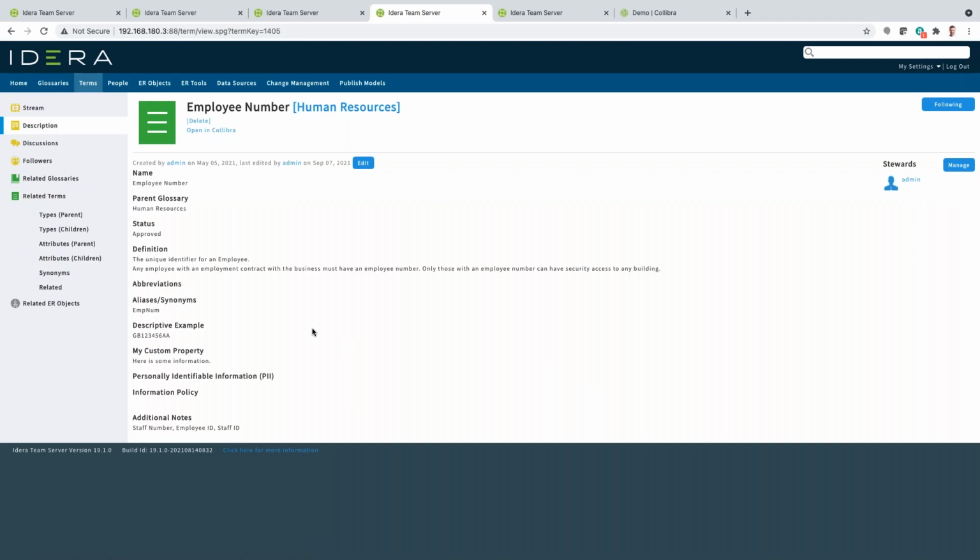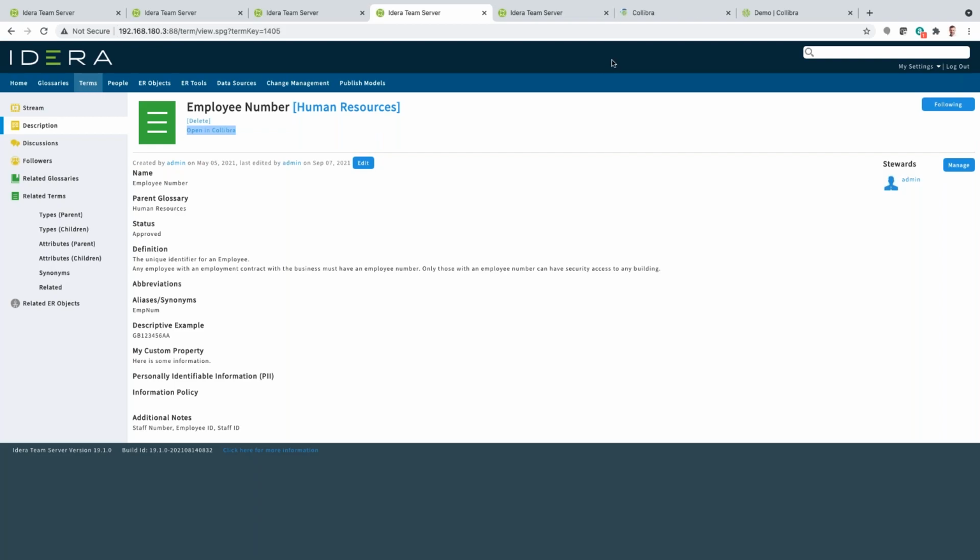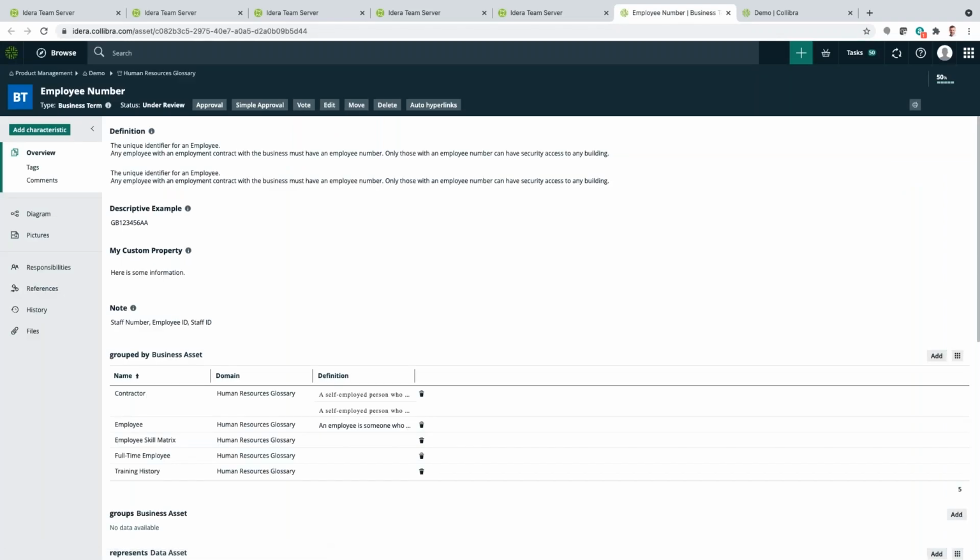So all of this model of business terms potentially could have been harvested from our logical data models. Now, you'll notice at the top of each business term, there's a little bit of text that says open in Collibra. So if I hop across the fence, I can see in Collibra, here it comes, exactly the same term, all the same properties that have been pulled from ER Studio, all of the same relationships.